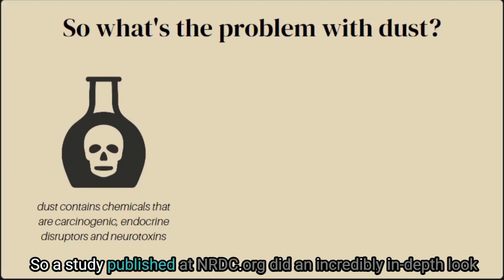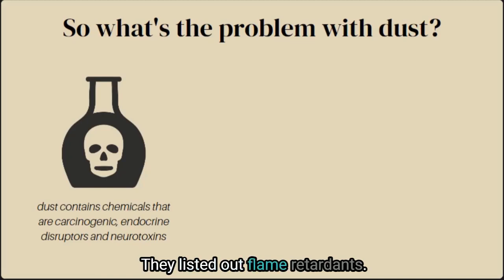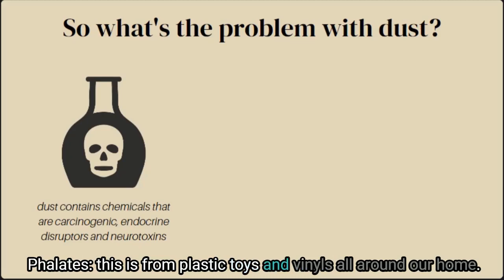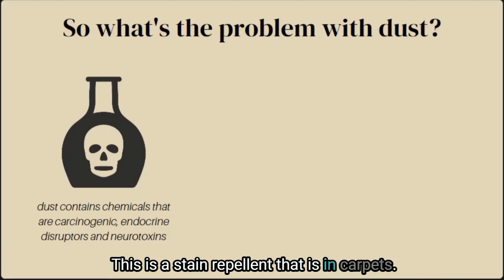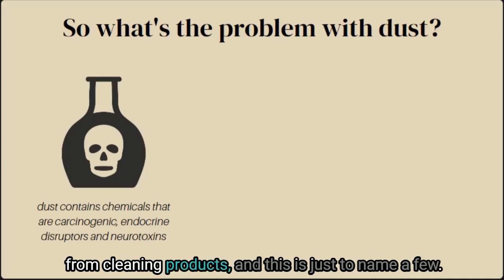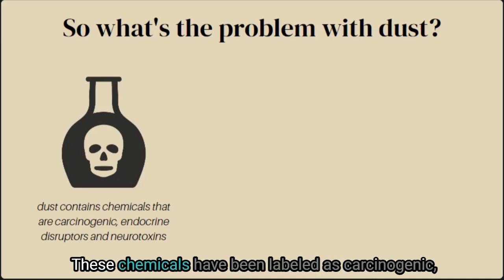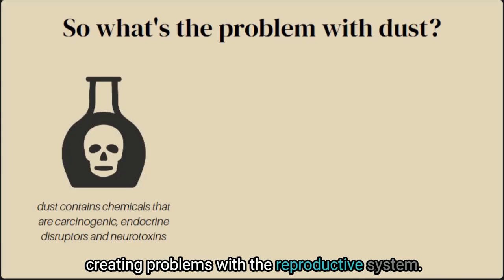So a study published at nrdc.org did an incredibly in-depth look at exactly what chemicals are found within the dust in our homes. They listed out flame retardants, this would be from furniture, phthalates, this is from plastic toys and vinyls all around our home, PFCs, this is a stain repellent that is in carpets, formaldehyde, and environmental phenols, which are from cleaning products. And this is just to name a few. These chemicals have been labeled as carcinogenic, endocrine, and hormone disruptors, as well as creating problems with the reproductive system.